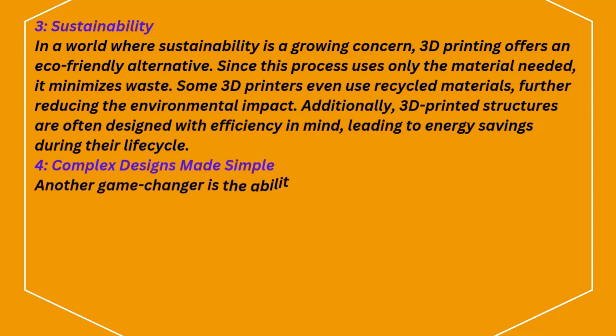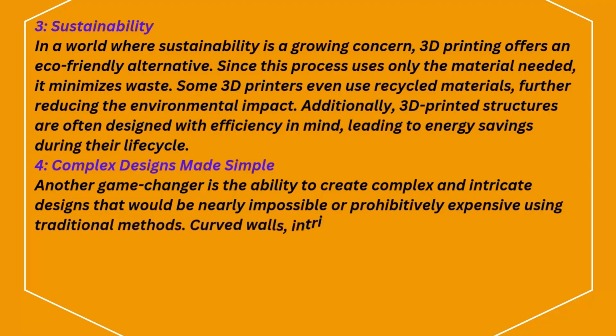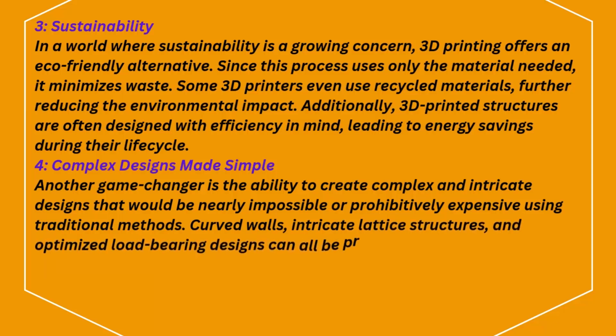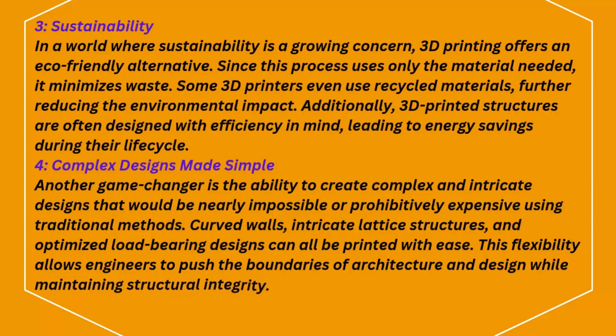4. Complex designs made simple. Another game changer is the ability to create complex and intricate designs that would be nearly impossible or prohibitively expensive using traditional methods. Curved walls, intricate lattice structures, and optimized load-bearing designs can all be printed with ease. This flexibility allows engineers to push the boundaries of architecture and design while maintaining structural integrity.